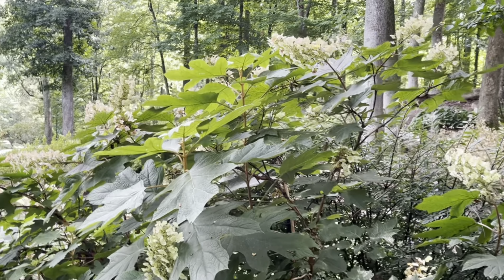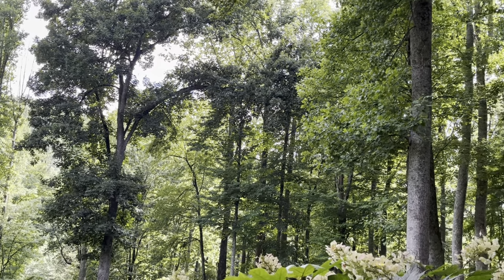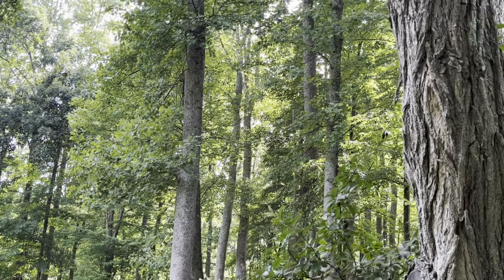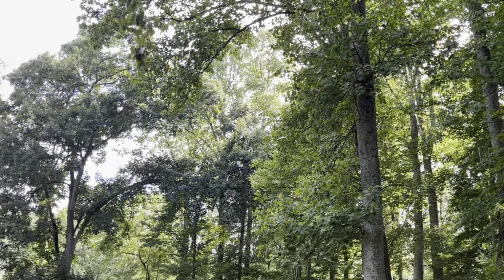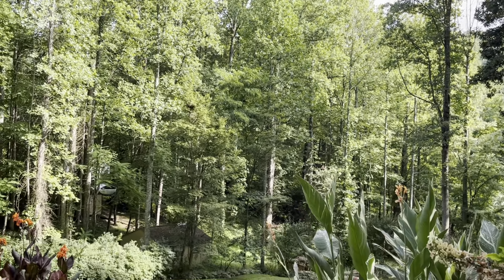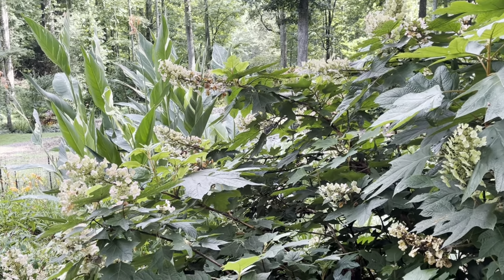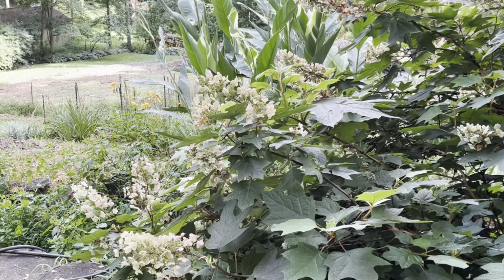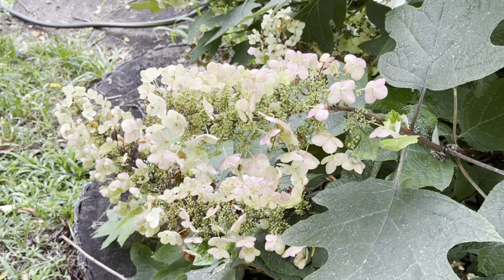So it's 4 o'clock or so in the afternoon. My back is to the east and we're facing west. So the sun is probably over in that direction. You can see it hitting the trees and how green they are from the light. And same over here. And these are the oak leaf hydrangeas that have blossoms on them. They're about 10 inches long.